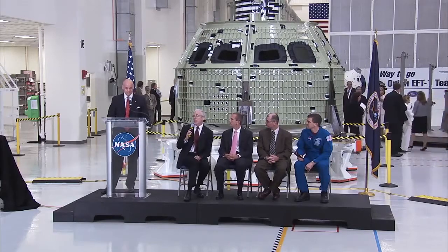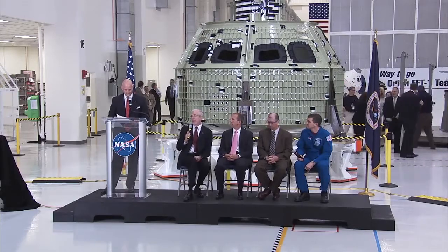Part of our plan is to be potentially a backup in the unlikely case that maybe the commercial crew guys are not able to perform that function. It turns out a lot of the Orion requirements are the same. We have the capability to dock. We can carry people. We have the propulsion capability to do that.